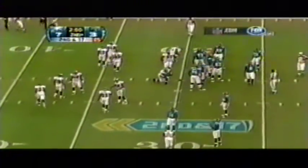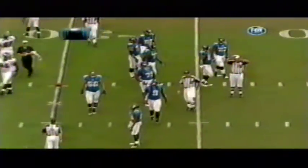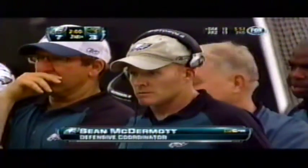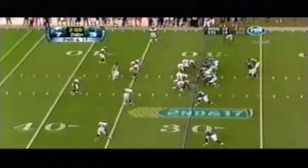Play is stopped. And that's going to be the 2-minute warning. 4-point game. Jaguars looking for some offense. A look at Eagles defensive coordinator Sean McDermott, 2nd year as defensive coordinator after 12 years with the club. Mentored by the late, great Jim Johnson.